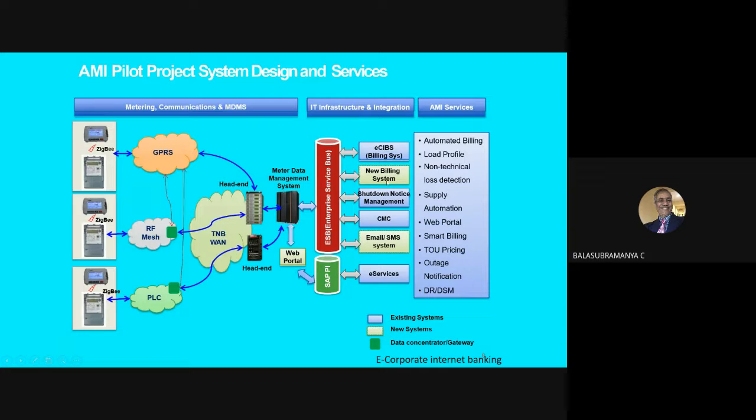In this portal, they have the billing system, the shutdown notice management system, CMC, customer management, and email SMS system. And also it will have e-services which were earlier available, and they have integrated into the SAP networking system. That is for the ERP process, to make sure that the advanced metering infrastructure falls in line with the traditional technology system. Like the automated billing, load profiling, non-technical loss detection, supply automation, web portal introduction, billing operation, smart billing, TOU pricing, time of use, outage notification.